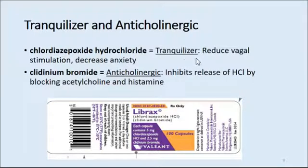So it tranquilizes, it reduces the vagal stimulation by decreasing the anxiety. Clidinium bromide, I don't know if you remember that bromide is one of the other endings that you can find with anticholinergics. Inhibits the release of the hydrochloric acid by blocking acetylcholine and the histamine.